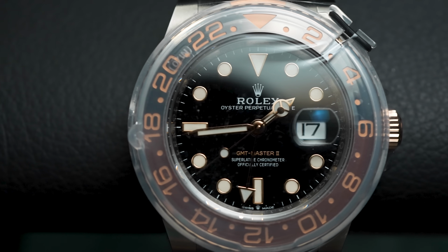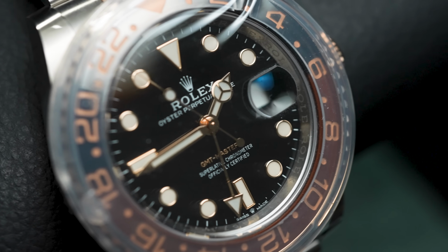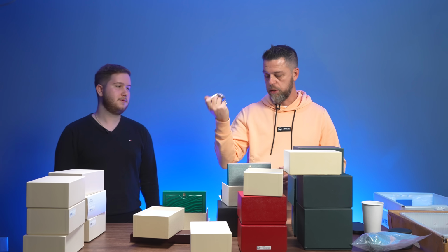Speaking of two-tone watches, the one watch that I believe put two-tone watches from Rolex and pretty much everybody else on the map is the two-tone root beer. This is the one watch that did it. But it's also just a great design.